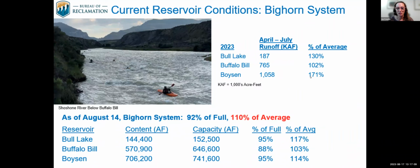Boysen received over 1 million acre feet of runoff in that April through July time period, which was 171% of average. So we were operating into the flood pool in Boysen, and now that we're in August, we are below that flood pool. You can see in the bottom table our current reservoir contents and where they are in terms of percent full and percent of average. All our reservoirs are above average for this time of year.